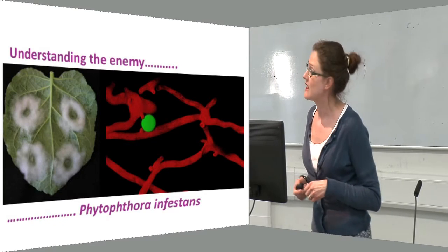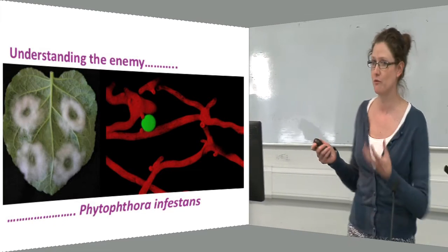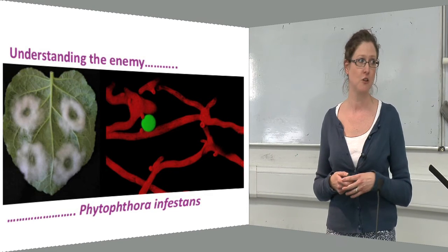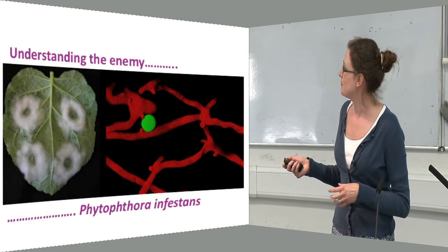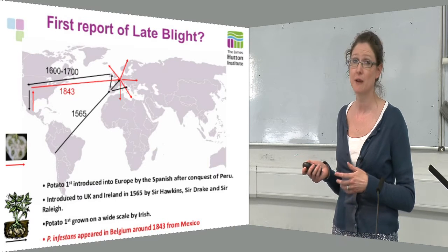So, understanding the enemy. So I said already that Phytophthora is this organism, and you can see it's fluffy, it grows fluffy colonies, and it has mycelia, and that's why for a long time people thought they were fungus. But actually, well, I'll say it was introduced a long time after actually potato.